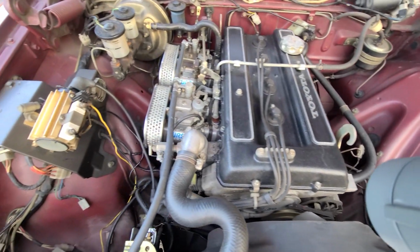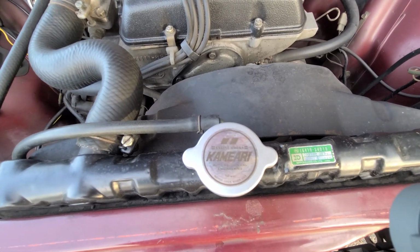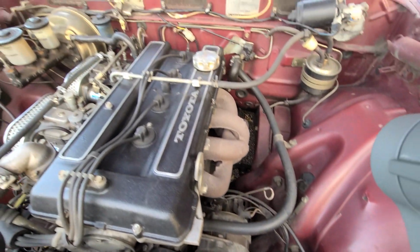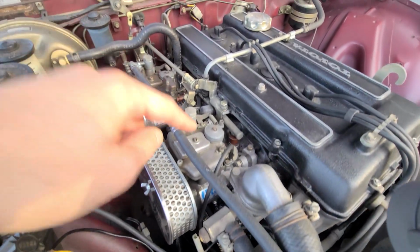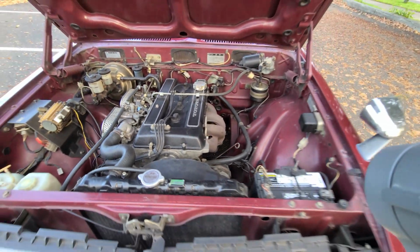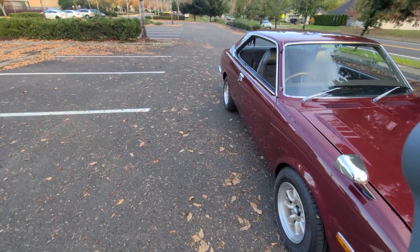Many bits on this are original. We do have 2 hi-hats for these carburetors, which are included. Original radiator cap is included. This Japanese sourced Kameari higher pressure radiator cap was added on for better performance. Original Toyota radiator. Here are your dual Solex carburetors. New clutch slave and master cylinders were recently installed, along with fresh fluids, oil, gear oil. All Toyota parts were used as far as filters go. Anything that's sourced has been OEM or better.